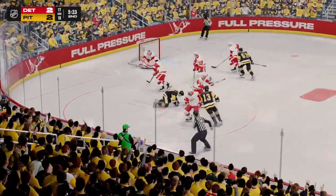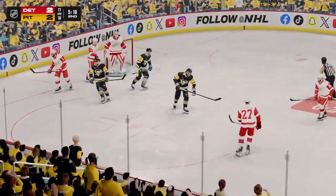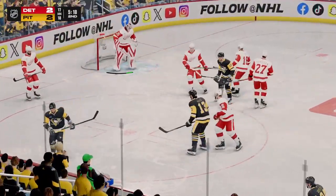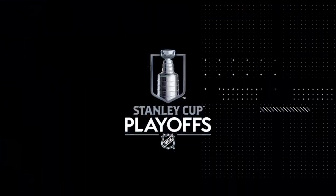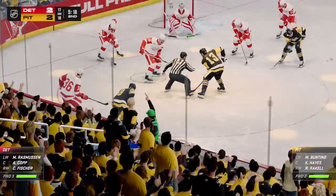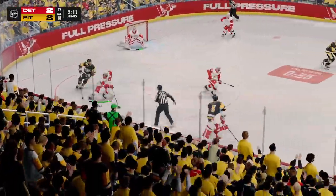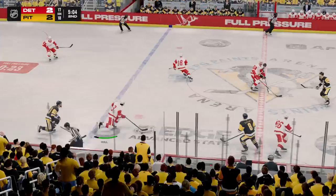The Penguins take possession off the faceoff. And a great save. Goaltender covers up and will get a faceoff. More than half the period has expired. You can feel the energy in this crowd. It's a tie game. Hall's got it in the defensive zone.